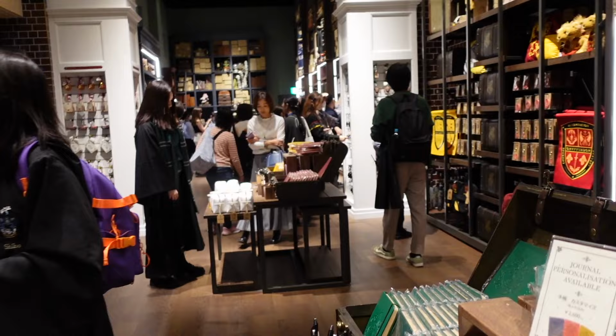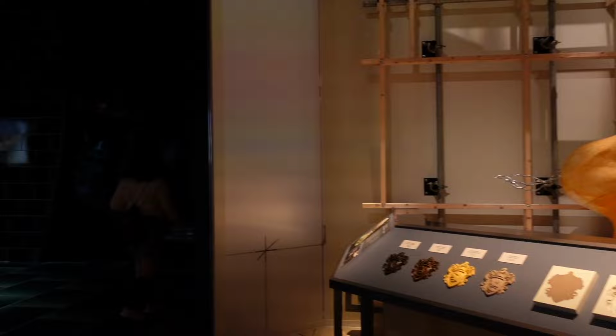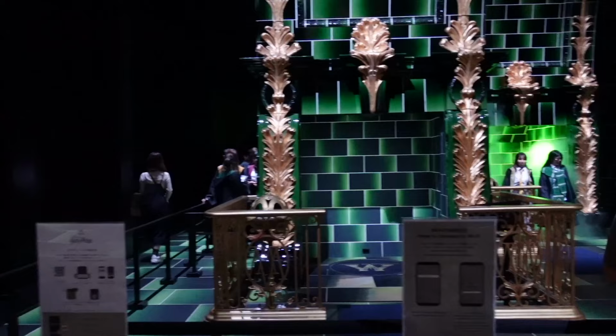Here they show you how they make a lot of their props, but this next room is super impressive. We're going into the Ministry. This Ministry of Magic is absolutely stunning. Look at the tile, it's so massive. It looks amazing in here, and you can actually go through the blue powder. All right, let me show you. You can take pictures. Then they have the actual magic one, which is really cool.